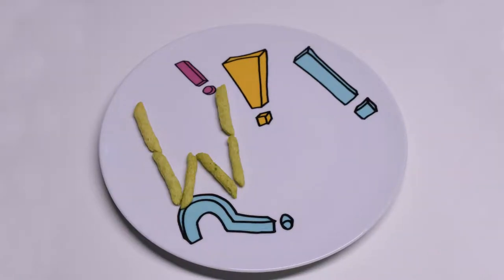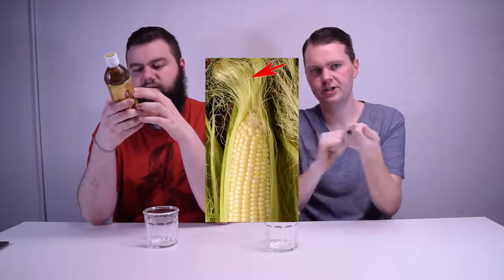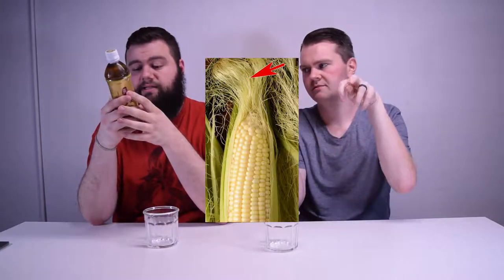Today we have a drink, and it is corn silk tea. And it's made of corn silks. Like literally the little, I'm gonna put a picture on the screen, but it's, you know, when you shuck corn. Ingredients: tea extract of corn.